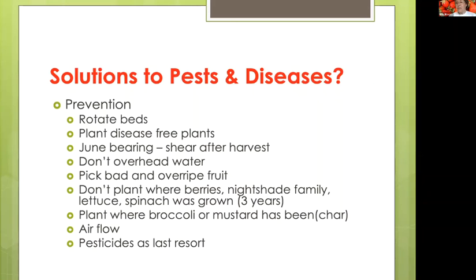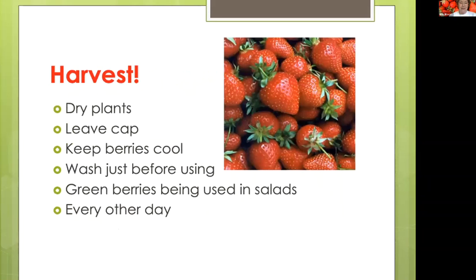And yeah, pesticides or herbicides as a last resort, or shotgun with the robins that are getting your berries. I don't know. Harvest dry plants. When you're harvesting your berries, harvest in the morning, but wait till that dew's gone, because anytime you harvest a wet plant, it's going to add to the diseases, the molds and mildews.